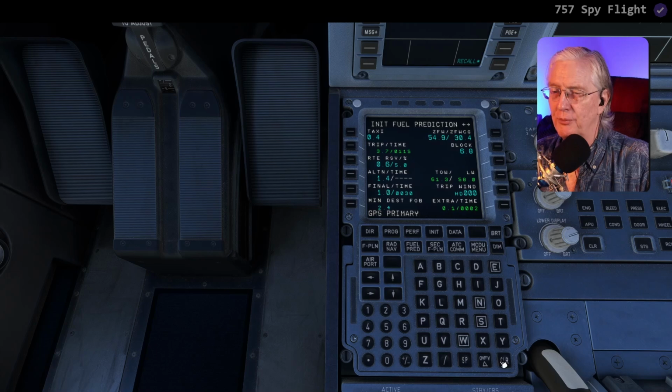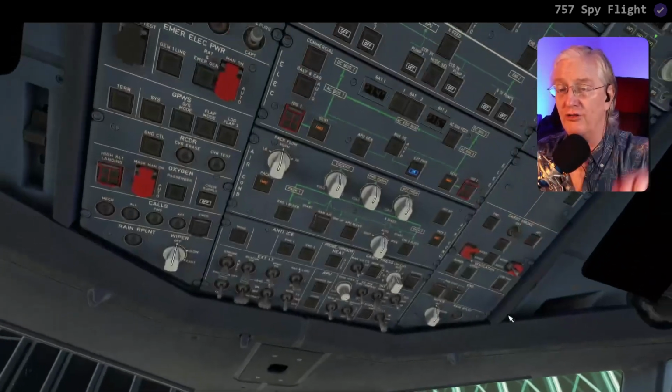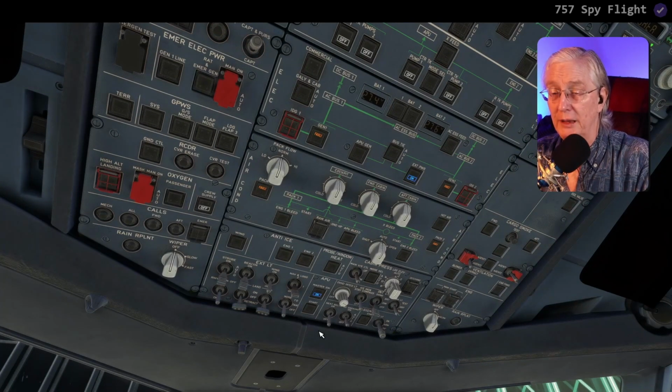Nav accuracy is upgraded. GPS primary is set. We're 10 minutes from pushback. Let's go ahead and start up the old APU.